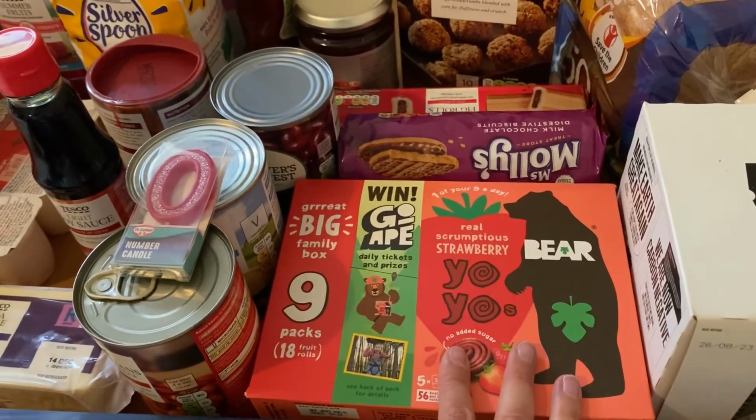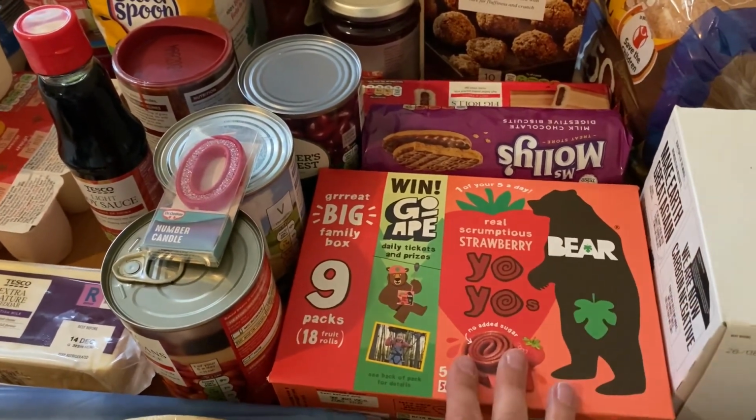I've got some bear yo-yos for the boys to have after school.